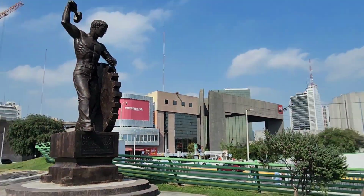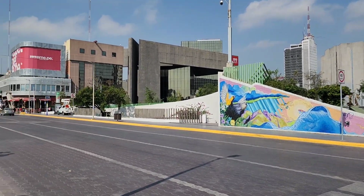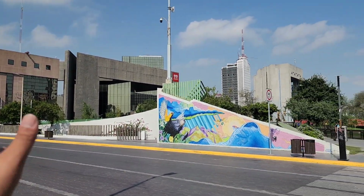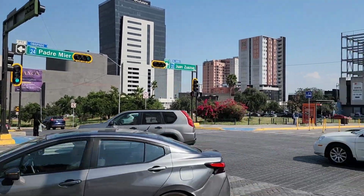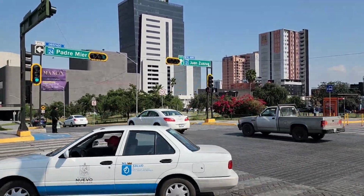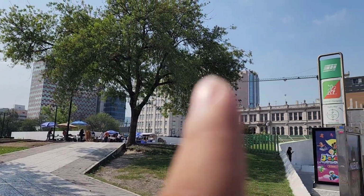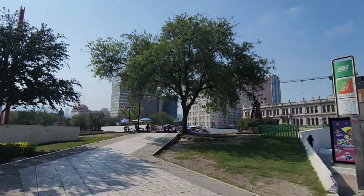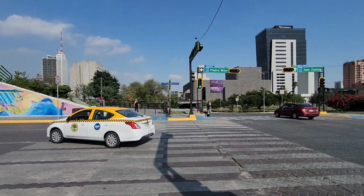Welcome to Monterrey, Mexico. Here we are, about to cross the street. So the plan is we're gonna go check out the main park with the main statues and highlights. This is a very general overview. And then on our way back, we're gonna hit that and then grab some food from the market we parked by. All in all, hope to get it done in about 30 minutes. Hope you enjoy.